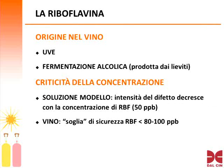Now, in the literature, it has been proven that there is a safety threshold for riboflavin below which the defect is hard to perceive, and that safety threshold is anywhere between 80 and 100 ppbs.